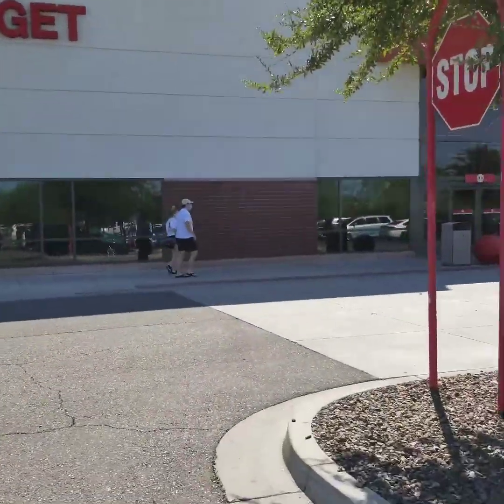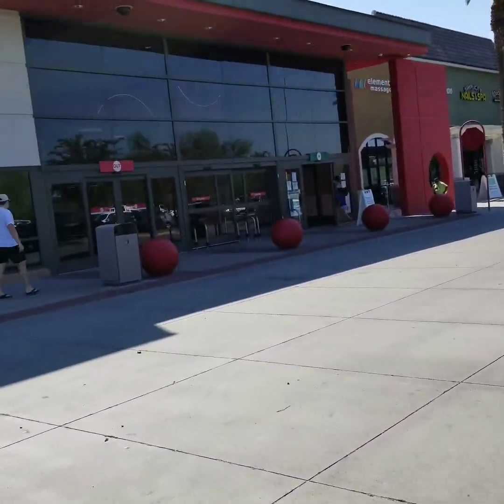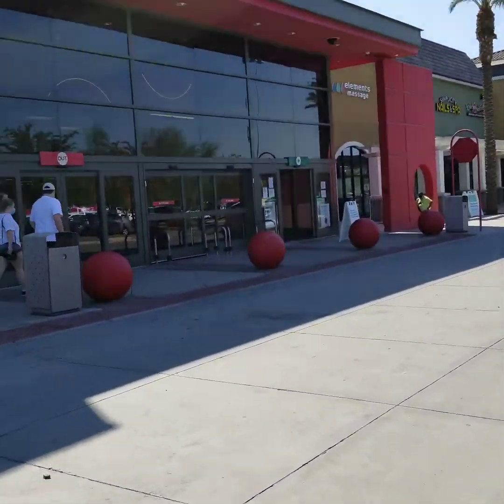So let's make our way to the next O'Reilly's, see what we can find. Alrighty, so this will be our last stop for the day. Try this Target. I haven't really had too much luck at this Target lately, but it's right here, so we'll try it.